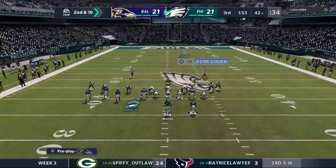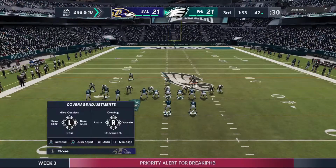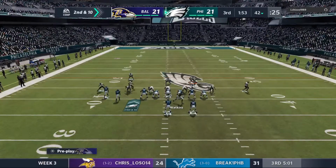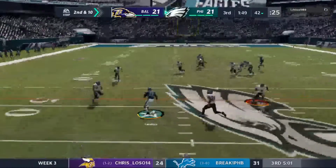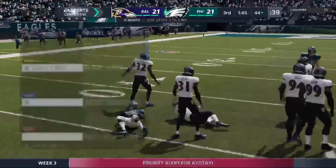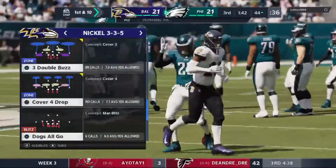Third quarter, all tied up. This is 2nd and 10. And here we go. Watch the pass. Now Wentz. He's going to drop this down to Sanders. And he'll work it across midfield inside the 45. 15 yards on the play, first down.